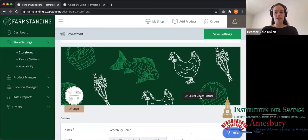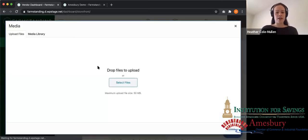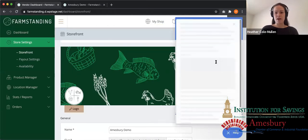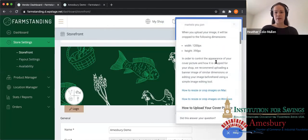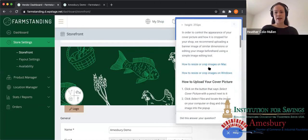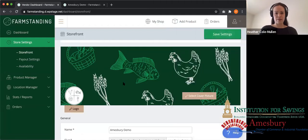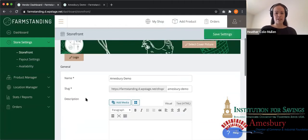And then you can select a cover picture. So that is going to be like a banner picture. If you have a banner that you use on Facebook or Twitter, you can use that kind of picture here as well. If you want more information about the dimensions, you can click on this help article, which is going to tell you more about the cover picture and about the logo picture. And it's got some links on how to resize and crop images if you're having trouble getting everything exactly the way you want it. So I'll skip past that part and just leave the defaults here for the moment.